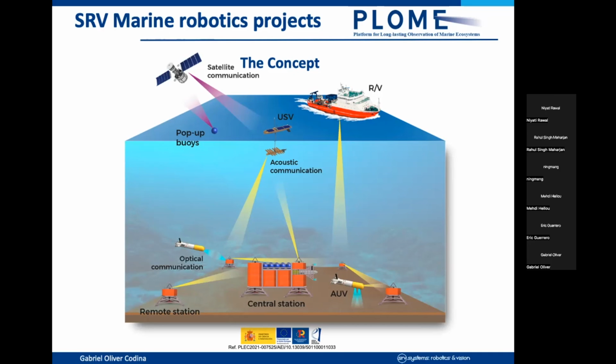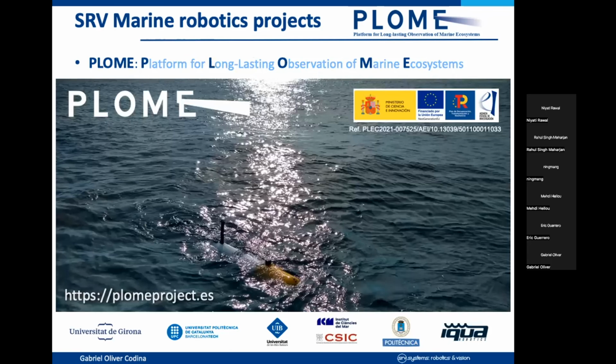And the second question was more on the type of data. As far as I understood, all of the computation is done on board on the devices. Do you have any foreseeable usage of cloud computation for analyzing the data that you're collecting underwater? Well, underwater there will be some basic image processing, especially in the vehicle.